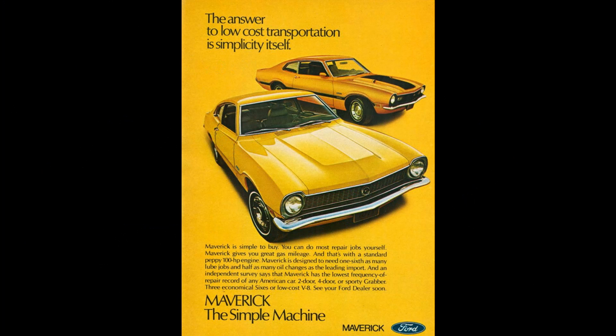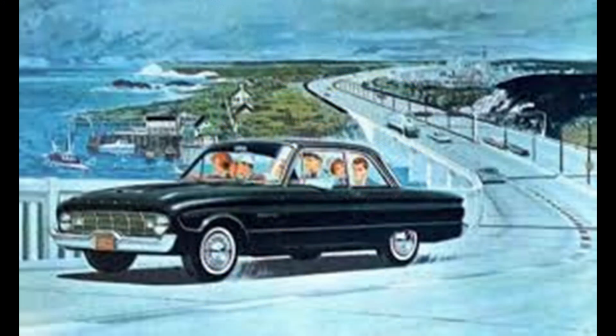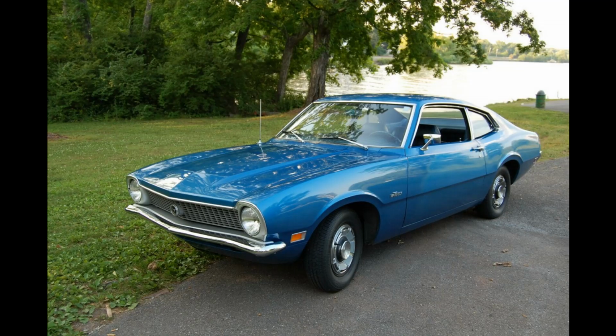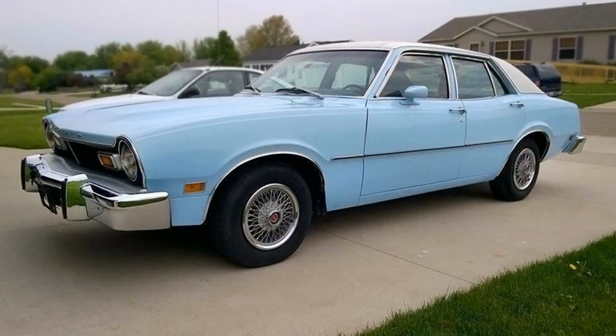The Ford Maverick is a compact car that was manufactured by Ford from April 1969 to 1977 in the United States, Venezuela, Canada, Mexico, and from 1973 to 1979 in Brazil, using the rear-wheel drive platform dating to the original 1960 Falcon. Originally marketed as a two-door sedan at a price of $1995, the Maverick was designed to be inexpensive to manufacture and maintain. The name Maverick was derived from the word for unbranded range animals, and the car's nameplate was stylized to resemble a longhorn cow.